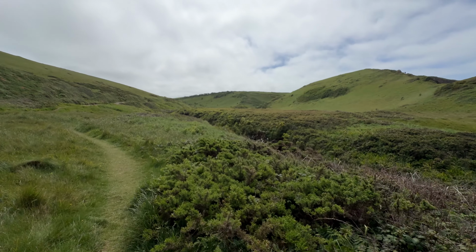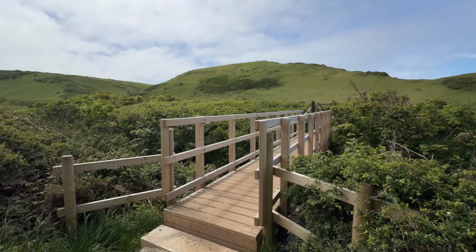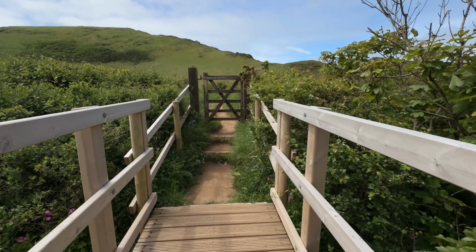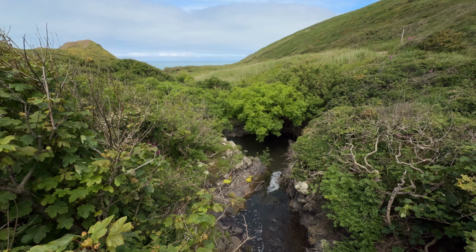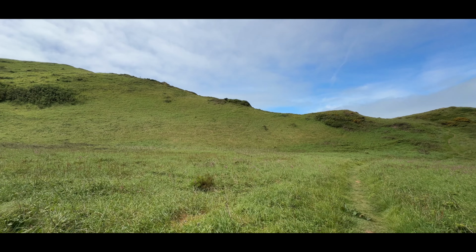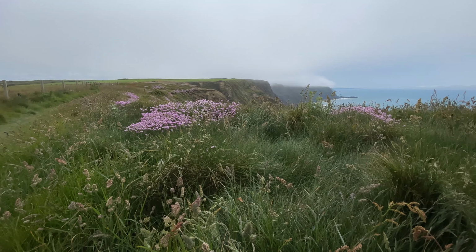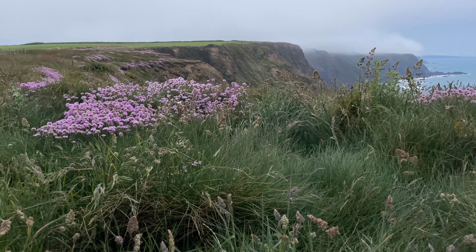And up the valley to cross the stream. The ridge in front is an alternative path apparently, but I took the calmer valley route, where the sun decided to make an appearance and the day got a lot warmer. This didn't last long though, and by the time I'd eaten my sandwiches, a gentle sea mist was blowing in.